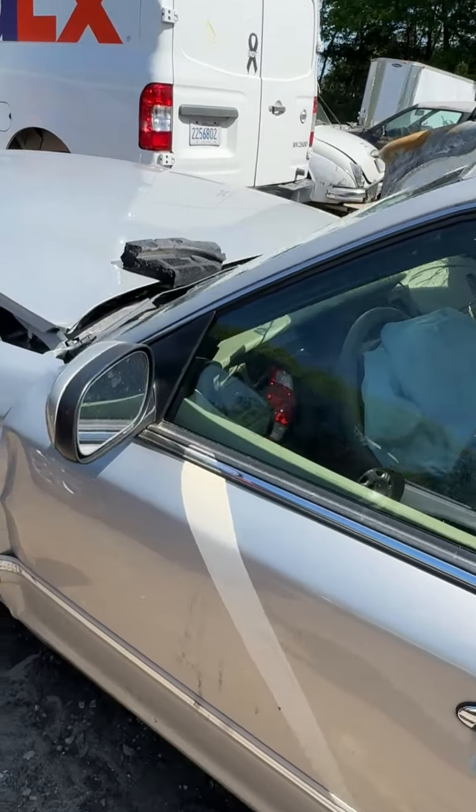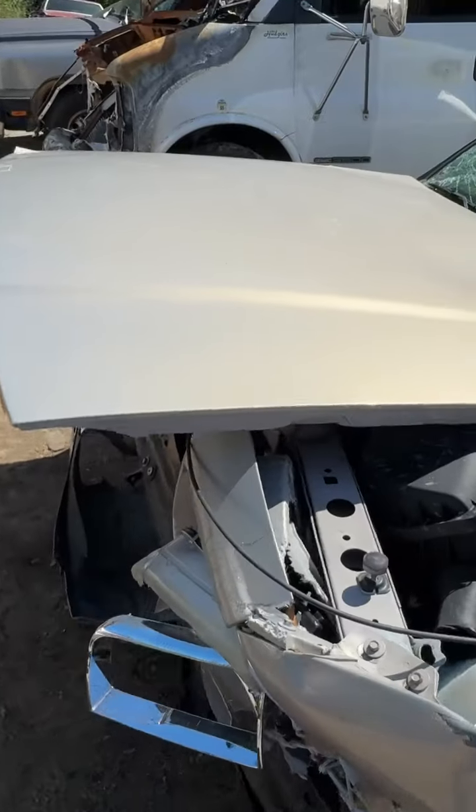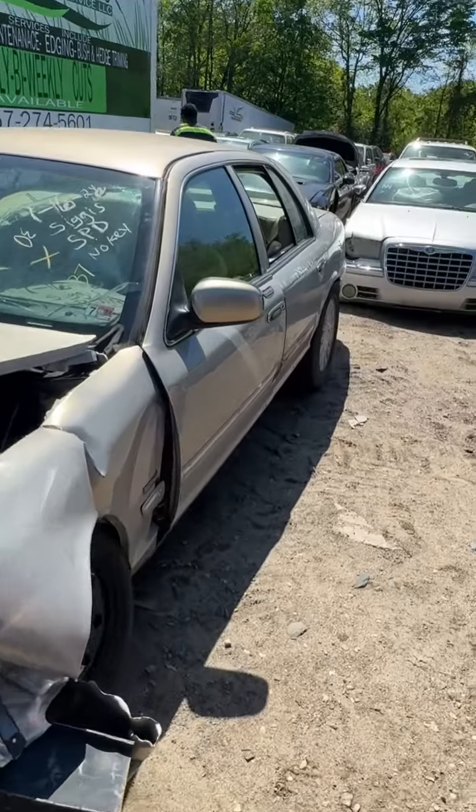Going back up, once again, airbag deployed, most of your damage being right up here on the front end, and that is going to be a look at lot number 37, your 2010 Mercury Marquis.